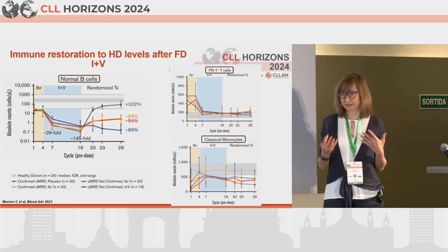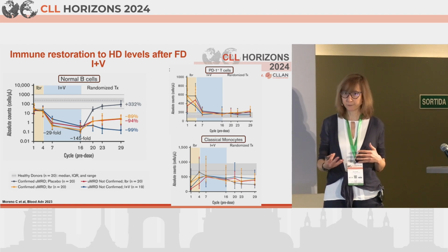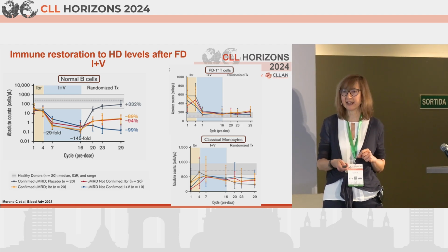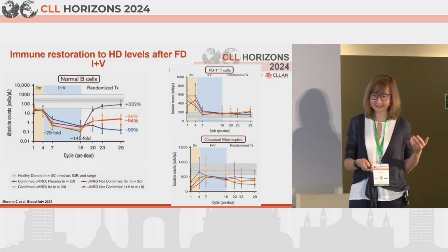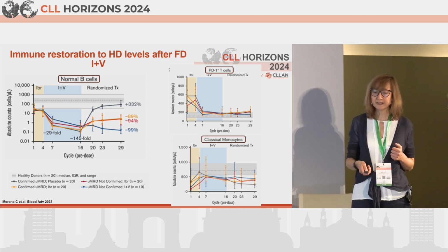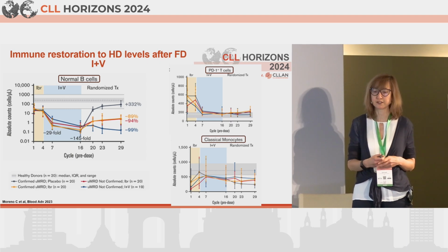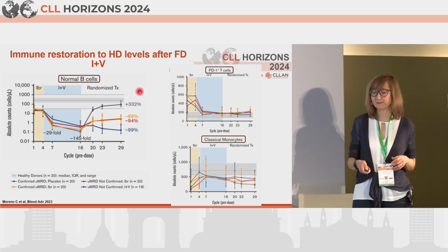The other readout we can follow over time is by measuring in the blood the level of normal B cells. And these are the results of the CAPTIVATE study Bill led in recent years, where you see that upon receiving treatment and then interrupting treatment because of remission achievement, the level of normal B cells is progressively increasing.